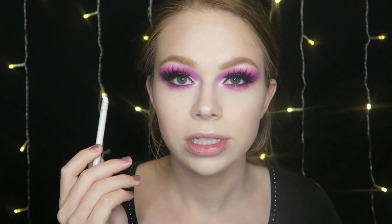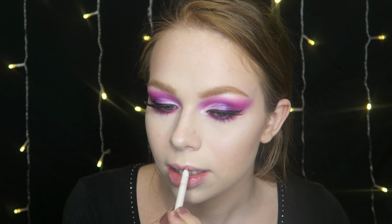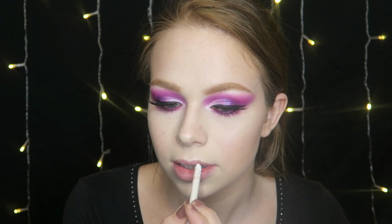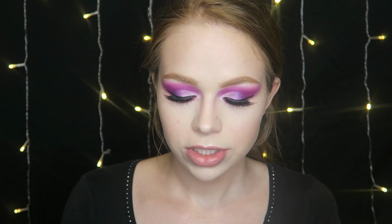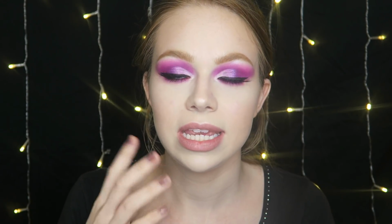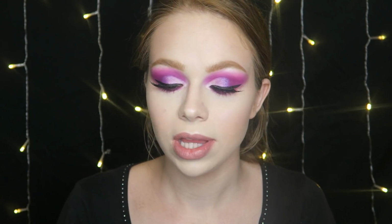So for my lips today, I'm going to use the Colourpop Lippie pencil in the shade Oh Snap. I think this is discontinued, but it's just a nude shade. And I'm going to line my lips and then fill them in. Okay, so on top of that, I'm going to go ahead and do the Dose of Colors lip gloss in the shade Save the Date. This has such a pretty iridescent pinky green undertone to it. It's kind of hard to describe, but I'm going to basically do super glossy lips.